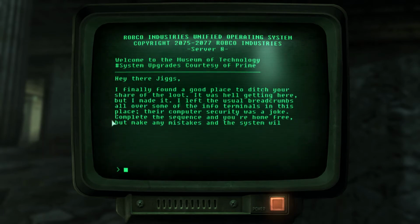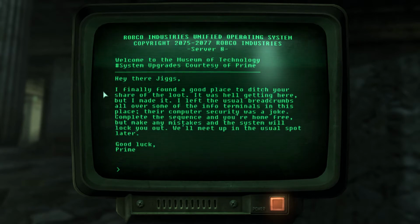Hey there, Jigs. I finally found a good place to ditch your share of the loot. It was hell getting here, but I made it. I left the usual breadcrumbs all over some of the info terminals in this place. Their computer security was a joke. Complete the sequence and you're home free, but make any mistakes and the system will lock you out. We'll meet up at the usual spot later. Good luck. Prime.